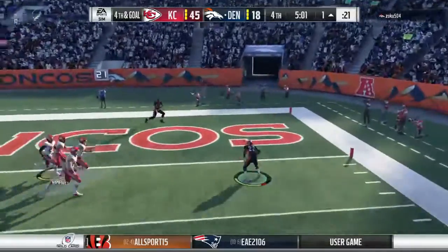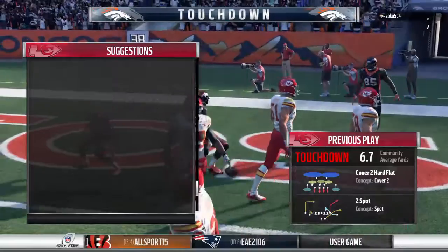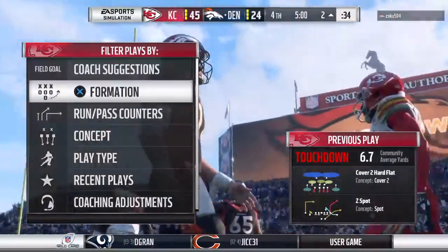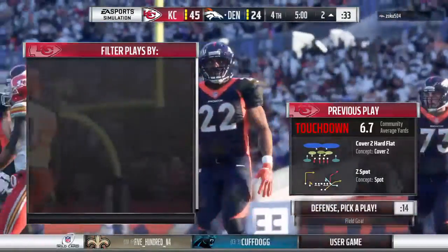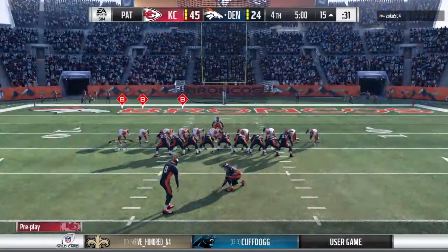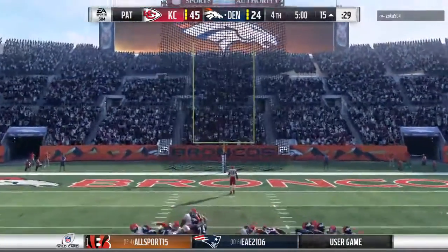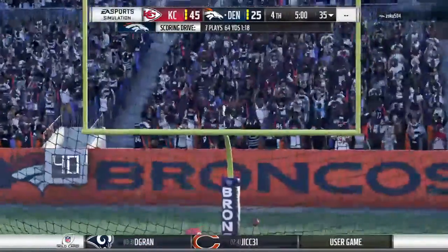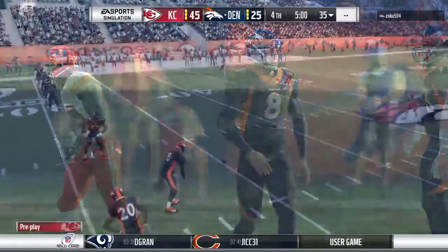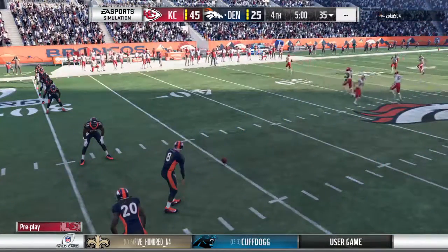Desperation time for Tannehill on 4th down. And he is into the end zone for a Denver touchdown. C.J. Anderson, he scored on the ground and through the air. And the Broncos cut into that lead. Now McManus for the extra point. And this time he gets it to go as it is up and good. So still lots of work left to do, but here comes the onside kick.